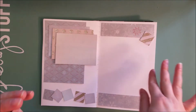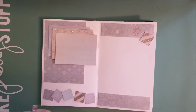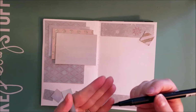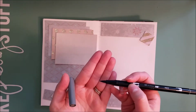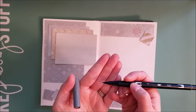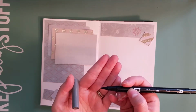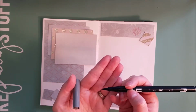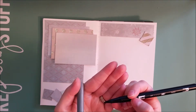As I mentioned before, the pages in this journal are a heavier weight paper, so it doesn't bleed through, which is lovely. I do use the brush tips on this end a little bit for practicing my calligraphy. I'm not really good at it, so you probably won't see me doing that much in this journal unless I somehow get better at it, but it does also make for some fun doodling.